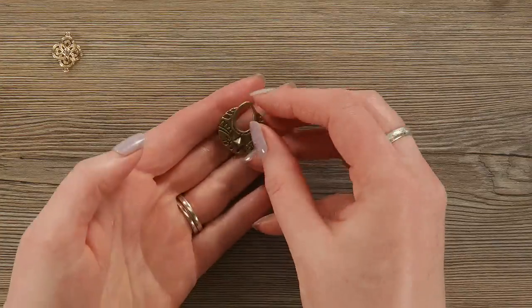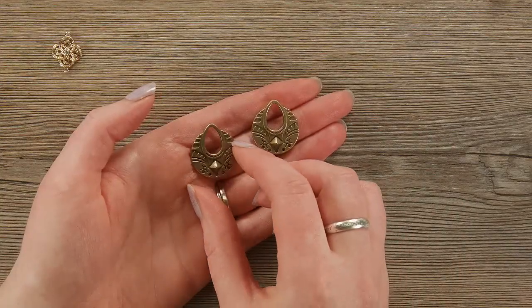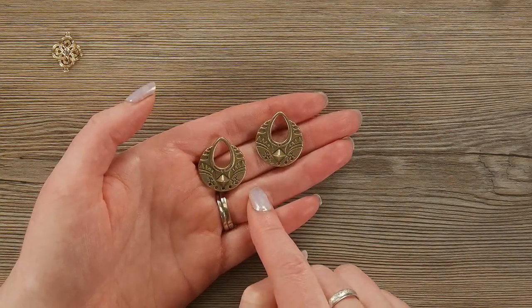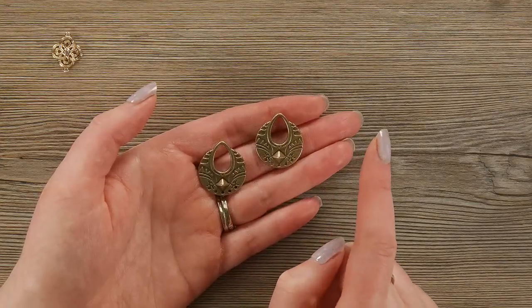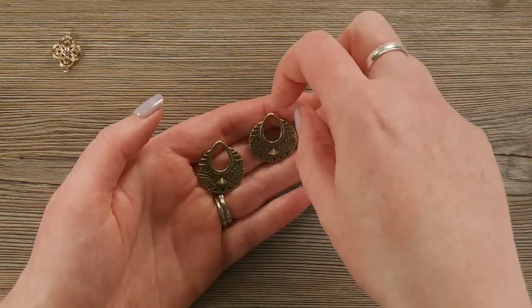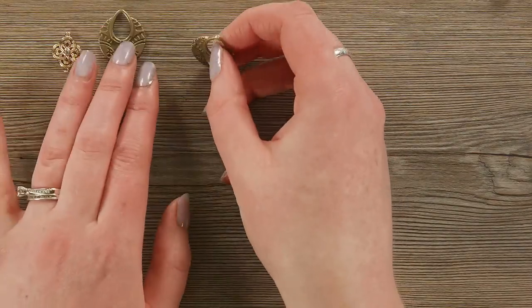Alright, we've also got some really fun ones. I'll show these on my hand so you can see them better. They're going to disappear into the wood here. These are an antique bronze chandelier. You'll get 4 pieces per bag, and we have had these before in copper. But they have 5 holes at the top and just an open teardrop there. So they're a lot of fun.